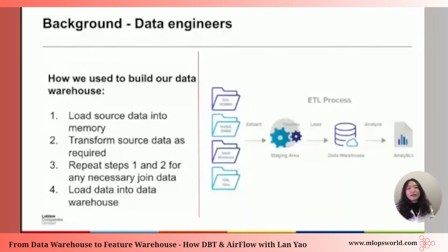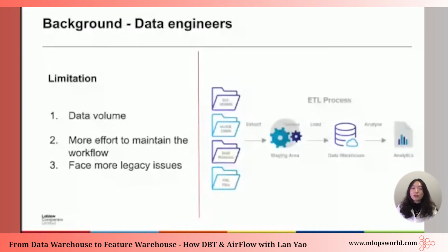However, we cannot ignore the difficulties we met when we wanted to leverage our data. We used to use ETL pipelines to build our data warehouse. We load the source data into memory, transform source data as required, and repeat steps one and two several times before loading them to our data warehouse. The limitation of extract, transform, load is that with more and more data needing to be ingested, data engineers need to pay more effort to maintain these flows. And during the process, they might need to face more legacy and scalability issues.